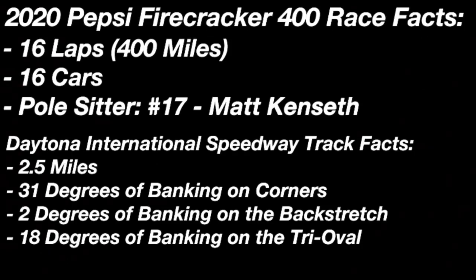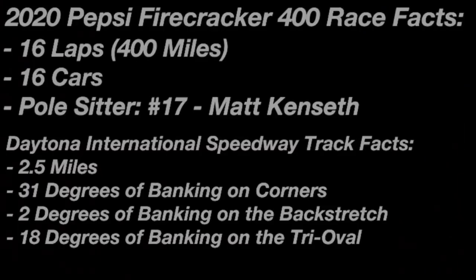And now for the track facts here at Daytona: it is a 2.5 mile oval, 31 degrees of banking in the corners, 2 degrees of banking on the backstretch, and 18 degrees of banking on the tri-oval. Alrighty folks, enough talk. Are you ready? I'm ready. Let's go racing and beat the heat, but first we're going to go to commercial break. We'll be right back to kick off today's race.